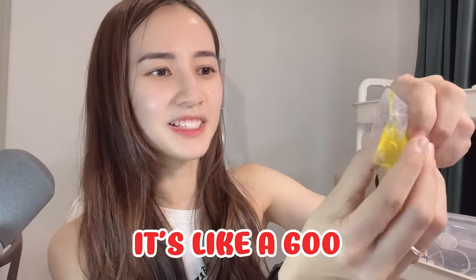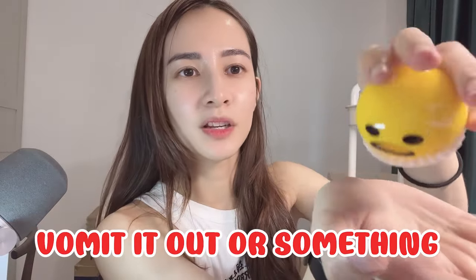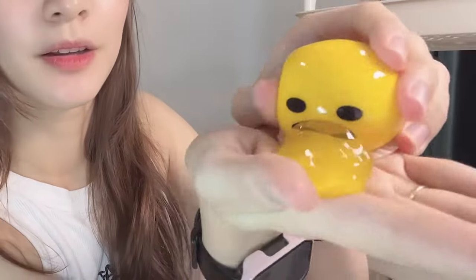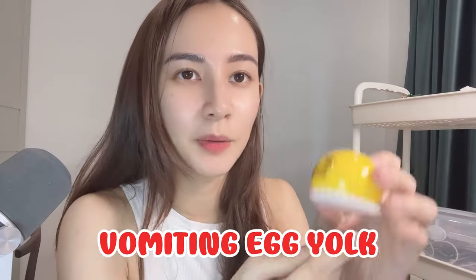What is this? Ugh, it's like a goo. Ew. Okay. I'm supposed to put this inside his mouth. Oh, he pulls it in. No way. Okay, test run. He's supposed to vomit it out or something. Like this. What? He's supposed to eat it back in. 1, 2, 3. Oh, it's cute, but I don't really see what the point of this is. He's eating it up. I guess this is called some sort of vomiting egg yolk.